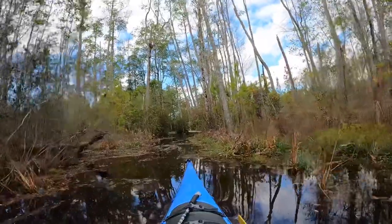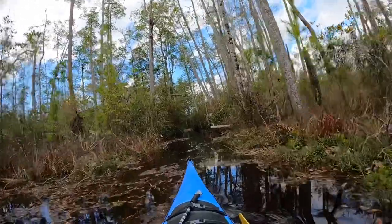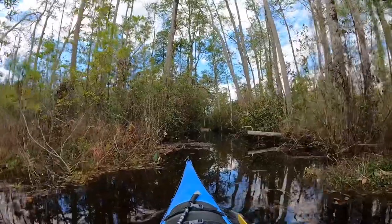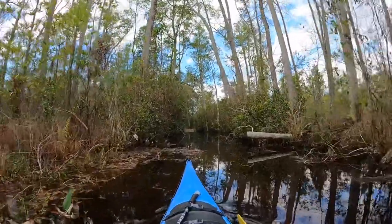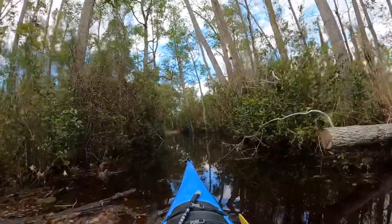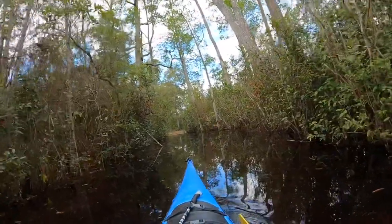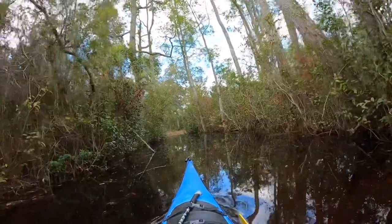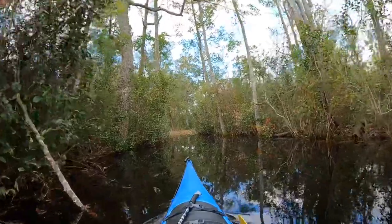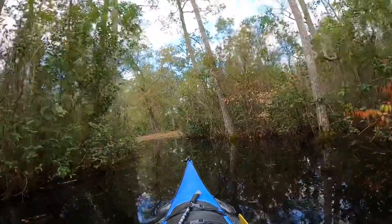If the water level drops a few more inches, this part of the island won't be accessible anymore. I'm close enough now. If I had to, I could get up and drag my kayak up to the island. It's been a long day. I left at 8 o'clock this morning, and I think it's probably 2 or 3 o'clock now. Anyway, this is Floyd's Island.